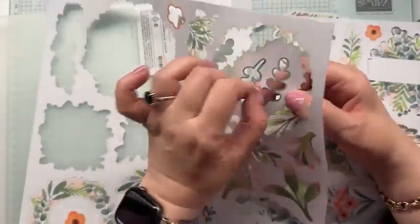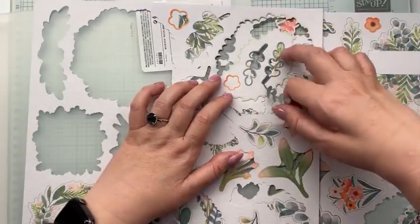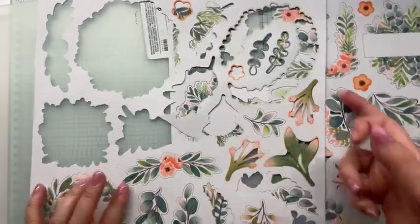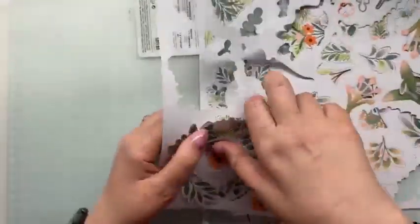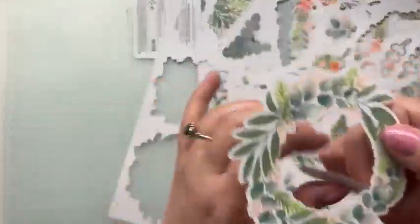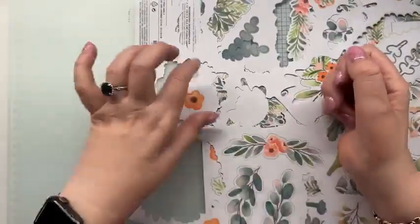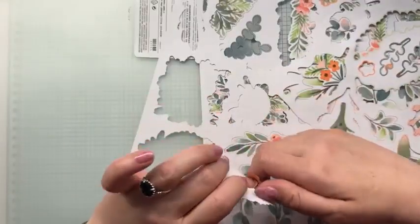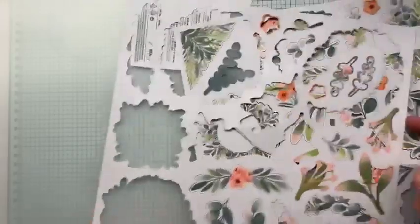I'll put the frames in one envelope. I will put the wreaths and boughs in one, and florals, yeah. I'll split it up so I can more easily find things. Oh, that is so pretty. Right, but yes, if you have any questions, now is the time while I can more easily look.